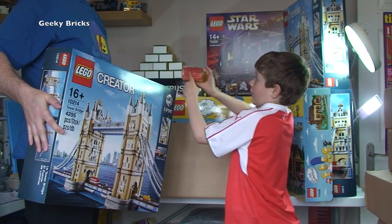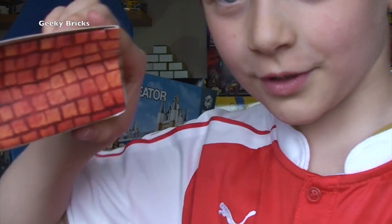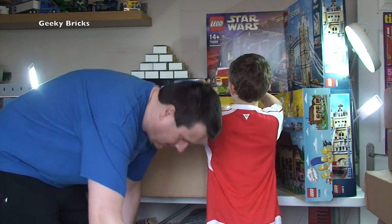And a squished chicken head. Another promotional chicken guy. Squished. Yeah, squished a little bit. And obviously the Tower Bridge. You can put that down there.